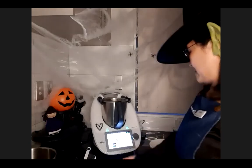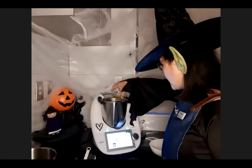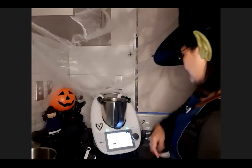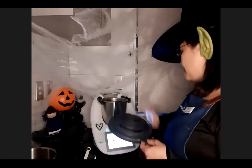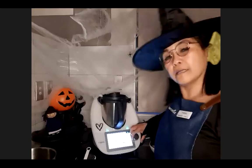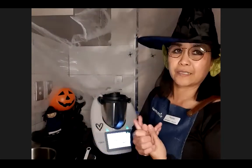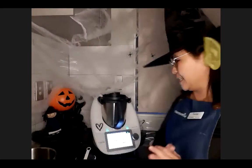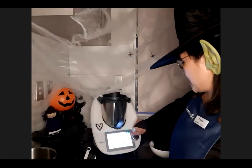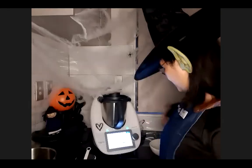Fine. Yeah, and I'll put in 30 grams of extra virgin olive oil. And yep, so this time it will knead the dough. That will take 2 minutes to knead the dough instead of using my own hands and kneading for what, 20 minutes? Absolutely. So 2 minutes of Thermomix kneading is equivalent to 10 minutes of hand kneading, which is pretty amazing. I would not be hand kneading anything for 10 minutes.